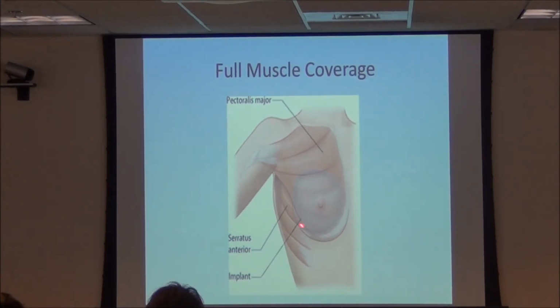So they were sort of letting the bottom of the implant just free ride down here. The problem with that is that the pack will continue to contract over time, and that implant will just get displaced further inferiorly and laterally, which is not where you want the breast, and not where you want the implant. You want that more medial and appropriately positioned.